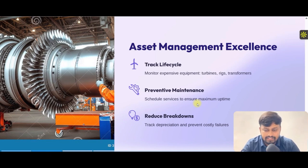Secondly, there is preventive maintenance, which I already mentioned in some way, but you can schedule services to ensure maximum uptime. You can also decide the uptime of every piece of equipment, and you can see how your equipment is performing, what the electricity consumption of that particular equipment is, and how much energy it is consuming. All those things you can track inside ERPNext.